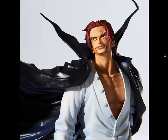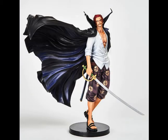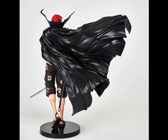So moving on to One Piece. So this is the BWFC that I was talking about, the Banpresto World Figure Coliseum. This is the Shanks. Very cool figure, actually. I like how they did the cape. They've got his sword as well. They've kind of got this almost like a Dracula type collar going. But yeah, very cool looking figure.